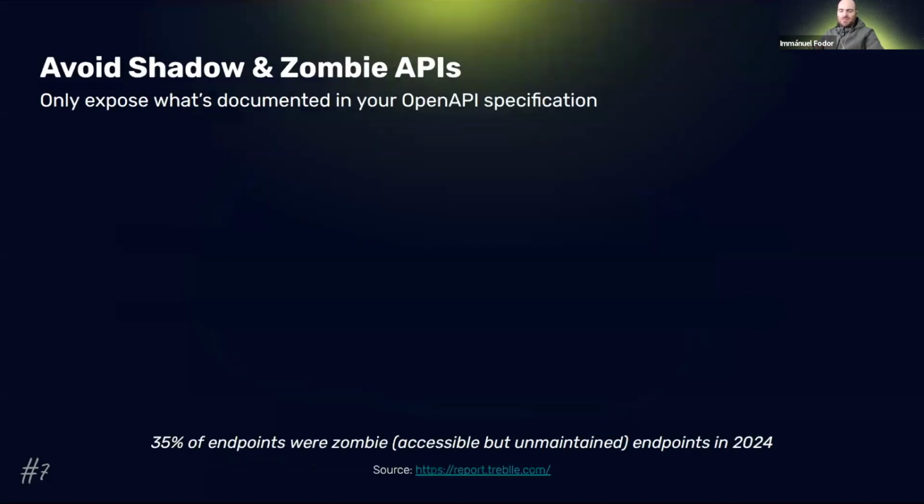But moving on to the last one, of course, you will evolve. Your needs will evolve. Your business will evolve. And as with all things, some things will be maintained and some things will get less attention. Treble, in a recent report, analyzed that 35% of endpoints were zombie endpoints last year. This means that these API endpoints were kept accessible externally or internally, but became unmaintained. Maybe the development shifted, maybe it's running well and doesn't need any attention, and it became unpatched because of security advancements and CVEs upstream, in the operating system or programming language, for example, that the microservice is built on. And these unmaintained APIs pose more and more threat to organizations these days.